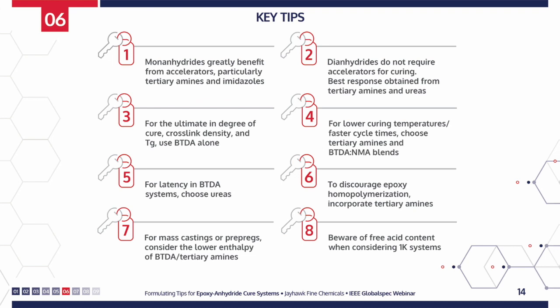And number eight, the one component system and the presence of contaminants, which will always work against you. These could be generated by the anhydride curatives and their free acid content. It could be the presence of contaminants. One-component systems continue to be a challenge.